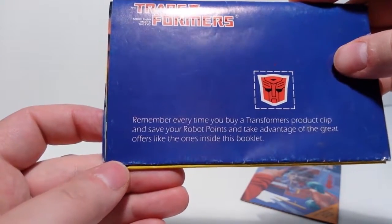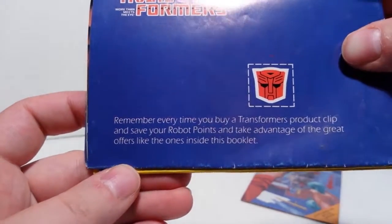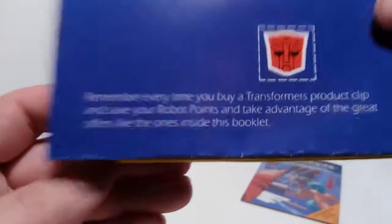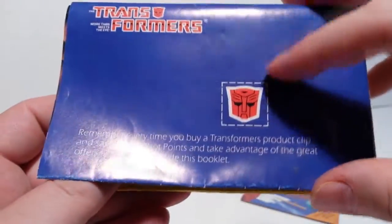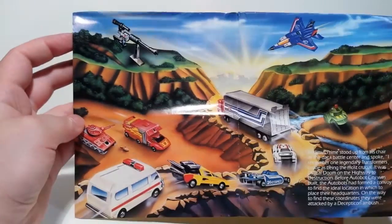Remember, every time you buy a Transformer product to clip and save your robot points and take advantage of the great offers like the ones inside this booklet. Remember to do that, because I forgot. Alright, let's open this puppy up. Let's see what we got here. I think this is going to be the same deal, but with a story. Alright, here we go. Looks like we got a convoy.